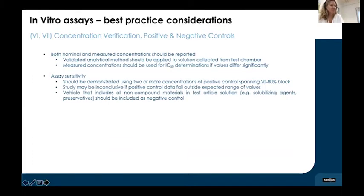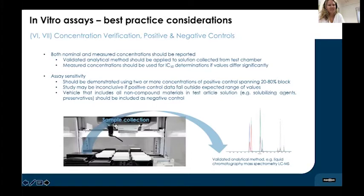Now, the next topic is concentration verification. Here, both nominal and measured concentration should be reported. A validated analytical method should be applied to solution collected from the test chamber. So here, for example, from the Patchliner module, sample collection to a mass spectrometry analysis system. And the measured concentration should be used for IC50 determinations if values differ significantly.